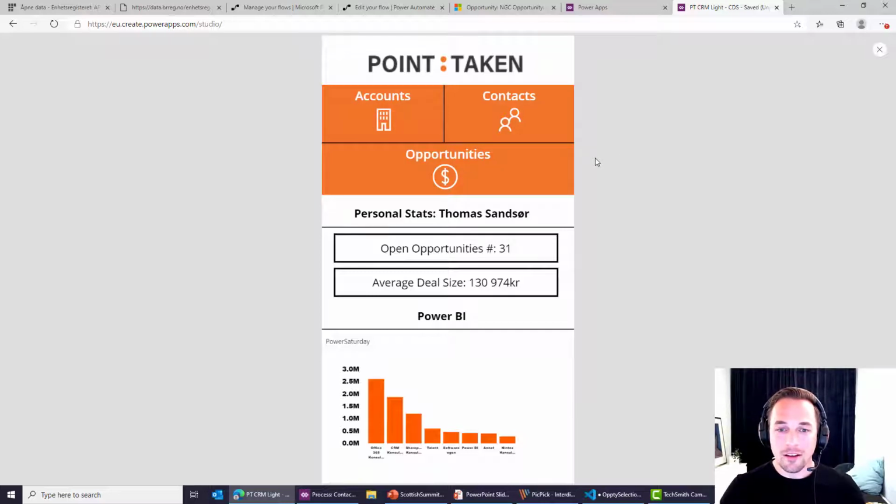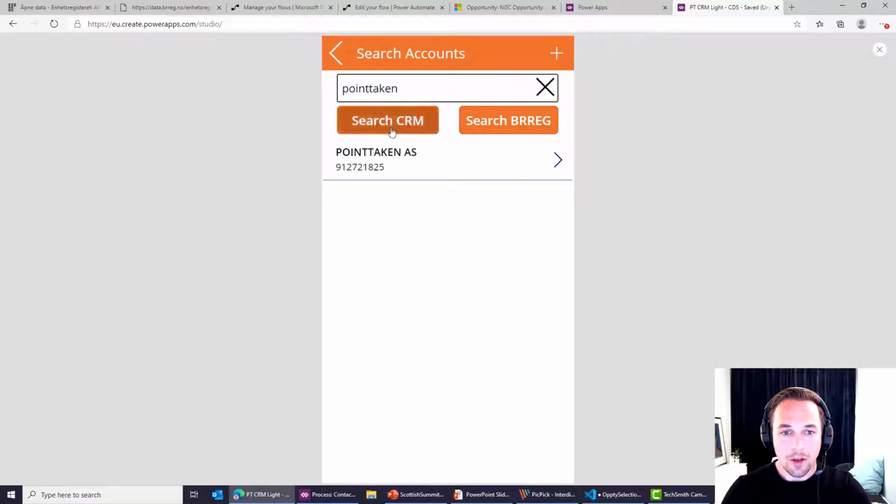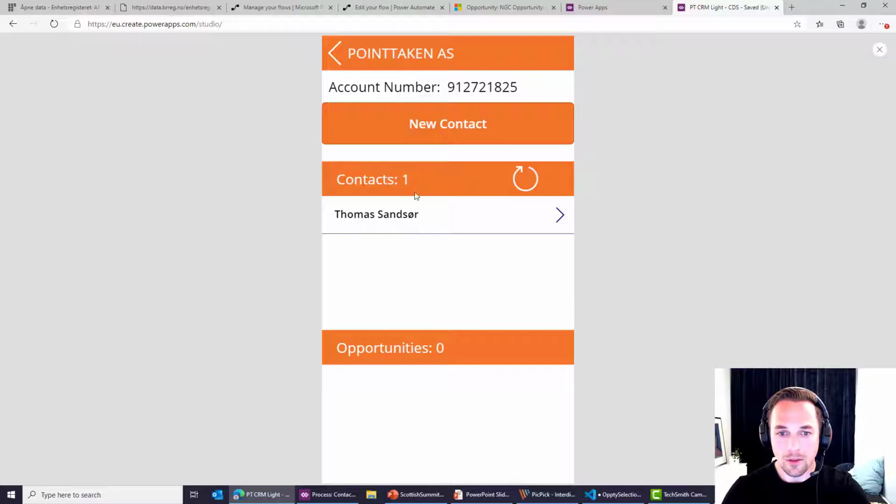And here's the other thing. If I open accounts, I'm just going to start off with searching Point Taken. I can't find anything in the system. I'm just going to double check, because our registered name is sometimes different. Oh, yeah, so we are in the system. If I open Point Taken, I can see we have one contact person registered, but I don't have any opportunities. Notice here that I can't add an opportunity, because I don't want them to be able to add a new opportunity from the accounts. But I can add a new contact.